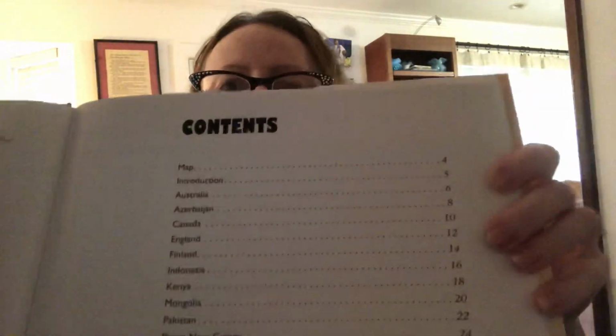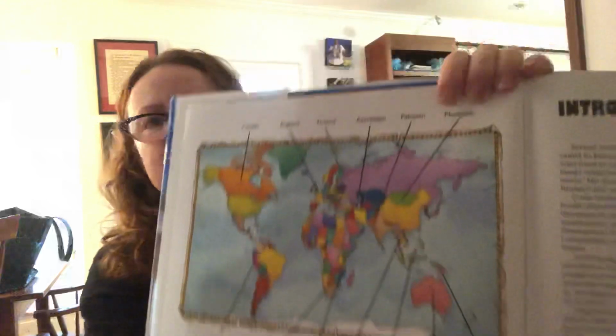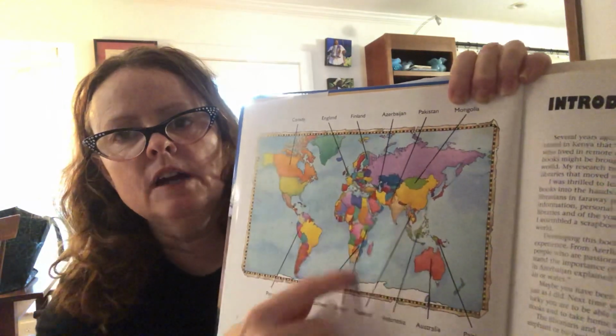And because this is a nonfiction book, look what I have in the front. I have a table of contents, and this is going to be telling me what chapter I can find a different country to study. So some of the countries we're going to be looking at are Australia, Azerbaijan, Canada, England, Finland, Indonesia, Kenya, Mongolia, Pakistan, Papua New Guinea, Peru, Thailand, and Zimbabwe. Okay, and then I have here a map, and these are the different countries that we'll be looking at, and they're pointing to different countries around the world.